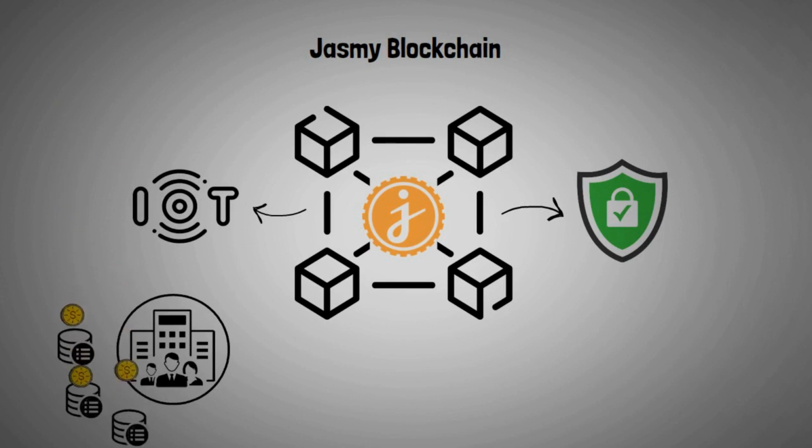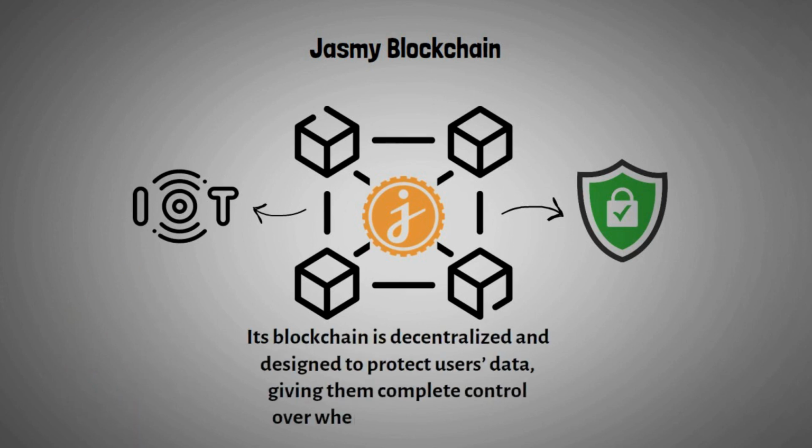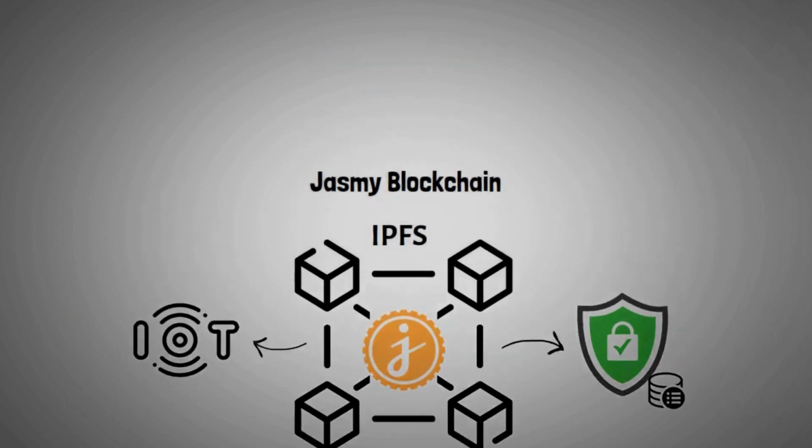Jasmy works differently. Its blockchain is decentralized and designed to protect users' data, giving them complete control over when and how it's used. Users can store their data in a secure personal data locker maintained through Jasmy's distributed storage. The network uses the Interplanetary File System, or IPFS, which combines a Security Knowledge Communicator (SKC) with Smart Defender technology.